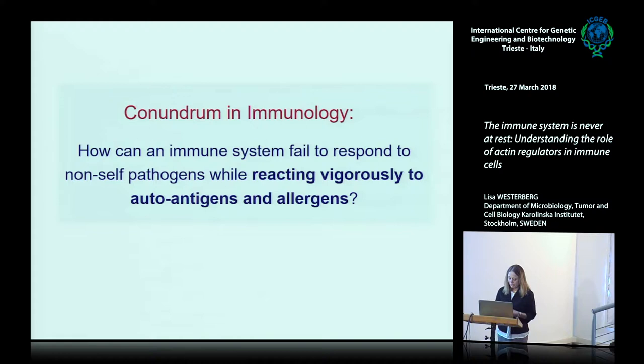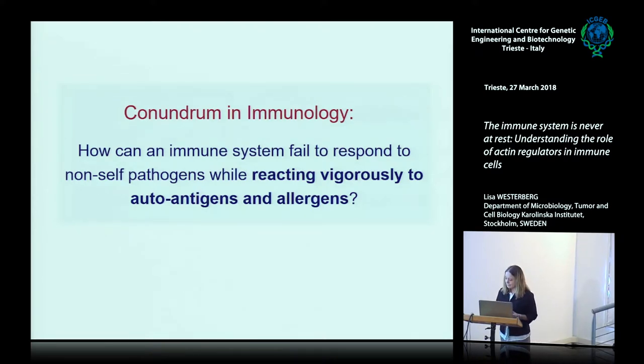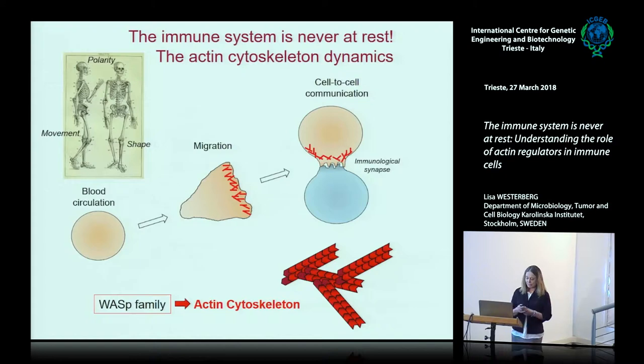So primary immunodeficiency raises a conundrum in immunology. How can an immune system fail to respond to non-self pathogens and still react vigorously to autoantigens and allergens? And we are many research groups that are working to understand this conundrum using both patient samples and mouse models. And my group, as Federica mentioned, has focused on immunodeficiencies that are caused by mutations in the cell cytoskeleton.